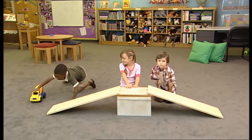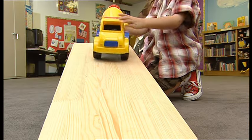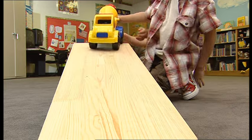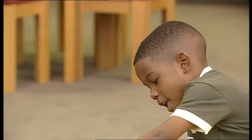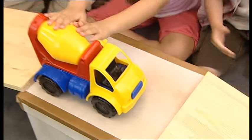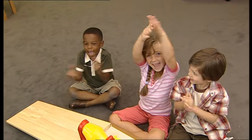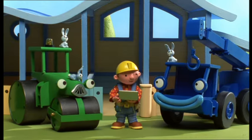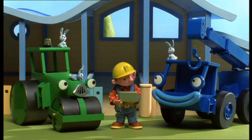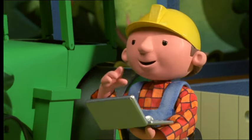Here comes a truck. And it goes up the ramp easily. Onto the top and down again. Back up and back down. Well done, everyone. You built two perfect ramps. The truck can go up and down easily now. It was good ramp building, Lofty. Let's go back on site and see the car parks being used.